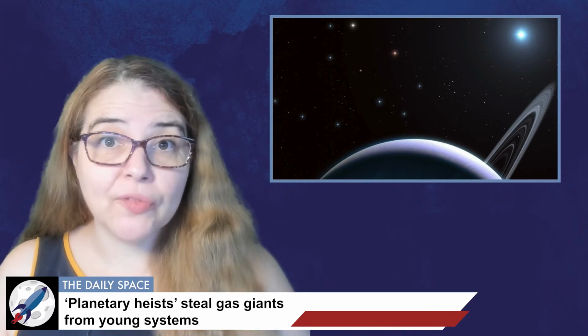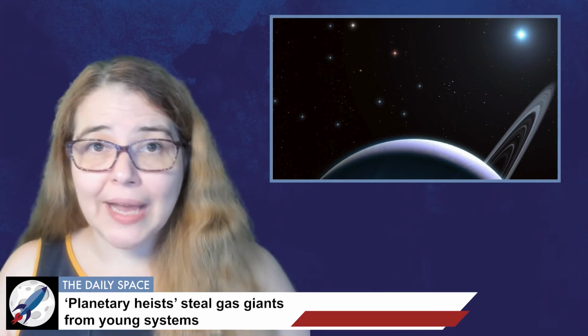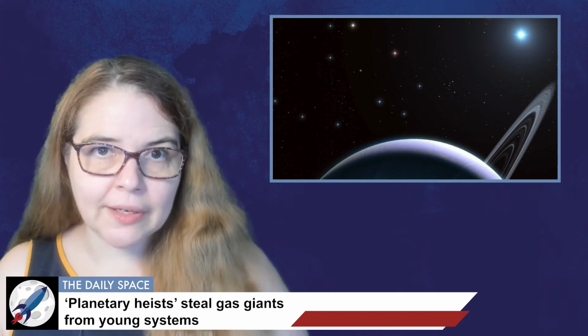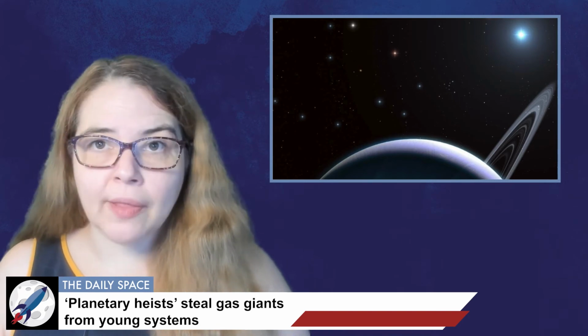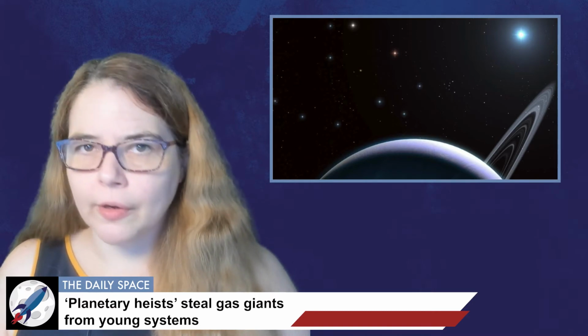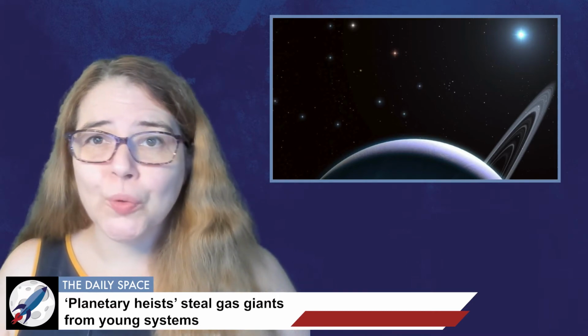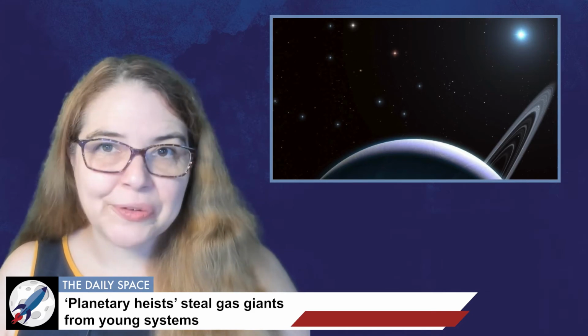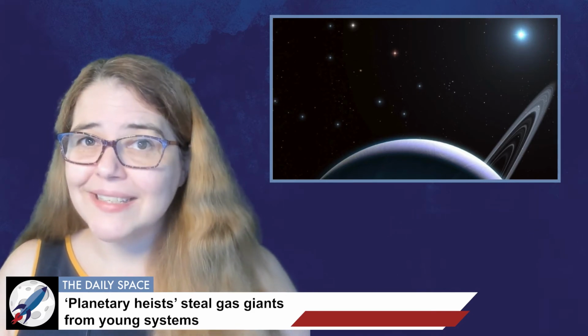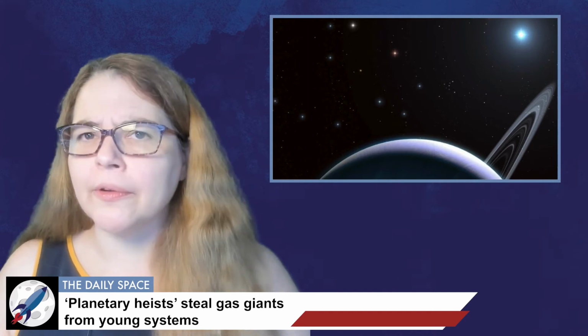First, the headline refers to this thievery as a planetary heist, and I'm still picturing a team of scientists à la Ocean's 11 planning to move a planet to another solar system. In reality, the thefts occurred when solar systems were younger and close together in stellar nurseries. Back then, more massive stars tended to capture the planets of smaller stars.